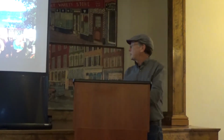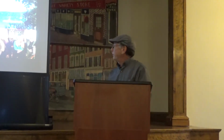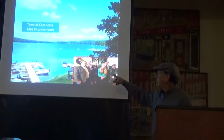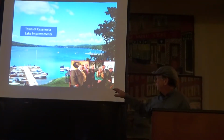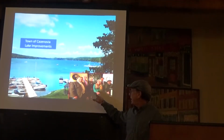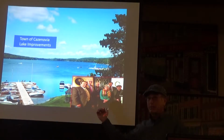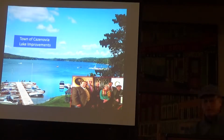And before I get started, I just wanted to say something about this picture. It's a nice picture of the town councilmen, including Dean Slocum over here. And I just want to point out, I know that that looks a little wider than everybody else, but it has more to do with the angle. But you can draw your own conclusions.